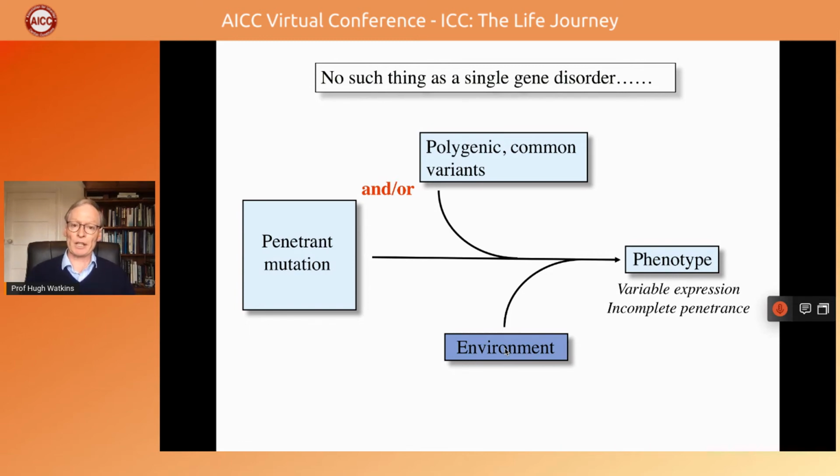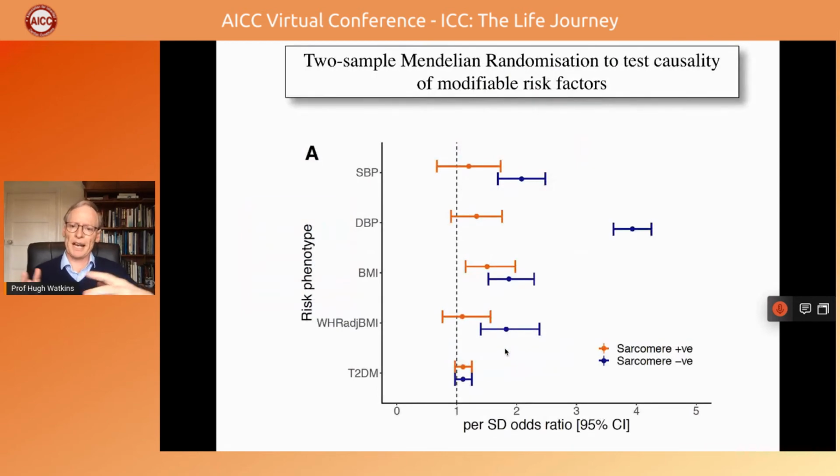And it gave us some really quite punchy results. So we know, and this was seen in HCMR and in SHARE, that patients with HCM, but particularly sarcomere negative HCM, have higher blood pressure, higher BMI, higher waist-hip ratio, and more diabetes. That could be causal of their cardiomyopathy, or it could be secondary to inability to exercise or advice not to exercise. And when we test for causality, we find that type 2 diabetes does not have a causal role, but each of these other factors gives a significant odds ratio.